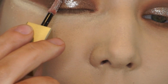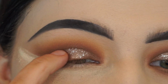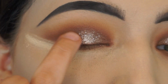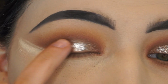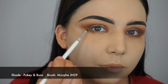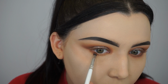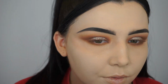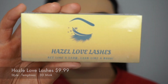Now I'm going in with the Stila Magnificent Metals Glitter and Glow Liquid Eyeshadows, and I'm using the shades Kitten Karma and Smoky Storm. I'm just applying them both to my eyelids, and then I'm blending those shades out with my finger. So I apply it to the center of my eyelid, and then I blend out to the edges so that the most intense part is the center of my eyelid. Now I'm going in with the shades Pukey and Buns to smoke out my lower lash line.